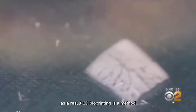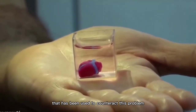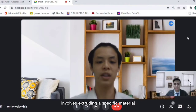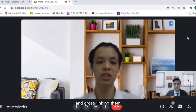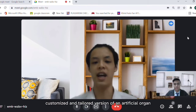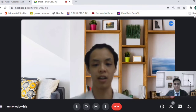As a result, 3D bioprinting is a method that has been used to counteract this problem. 3D bioprinting involves extruding a specific material such as cellular sources to fabricate a fully functional organ through scaffolding of tissues and cross-linking them to produce a much more customized and tailored version of an artificial organ that matches the immune system of a patient and prevents it from rejecting.